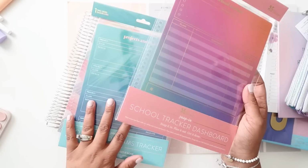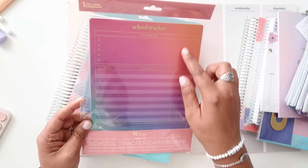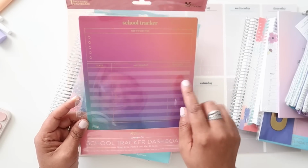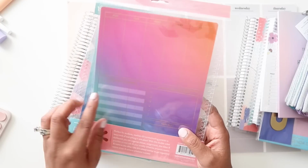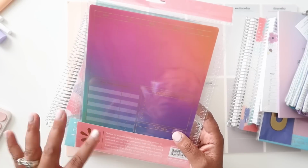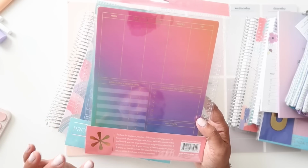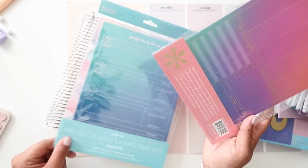So on this side, and again, I'm gifting this to my daughter, which is why I'm not tearing them apart and opening them. But you've got your school tracker with top priorities, assignments, and your class schedule. And then you've got kind of a week at a glance here. So this is kind of nice. You could also just put this up on a board if you needed to. You've got some long-term assignments, upcoming quizzes, and next week.